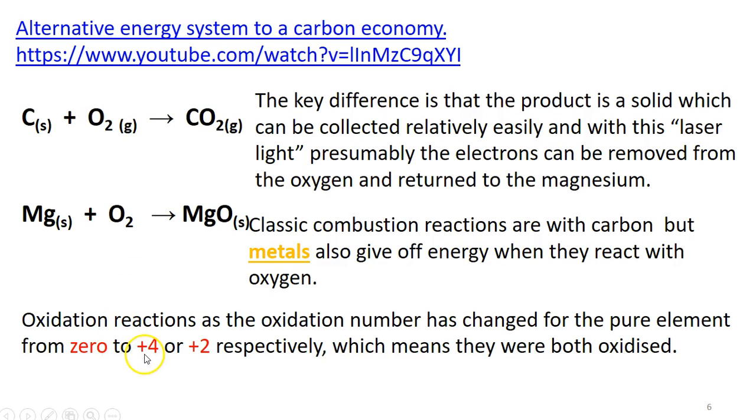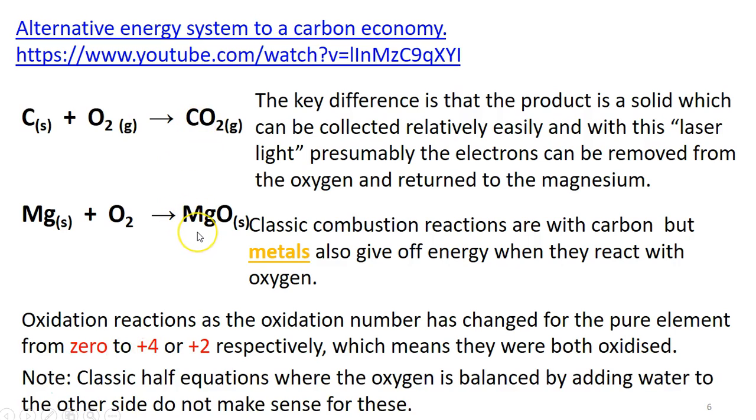The oxidation numbers, they're both being oxidized. So the oxidation number, both of them are going from 0 to 4 plus, or to 2 plus.